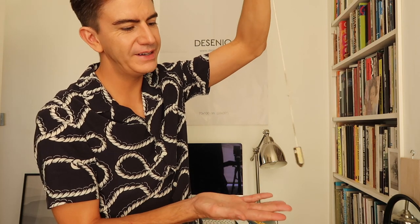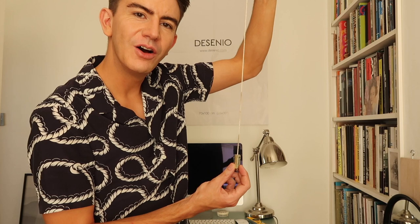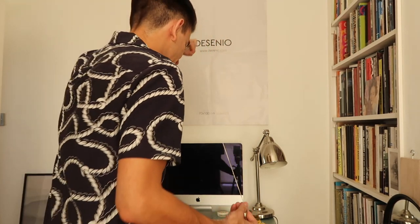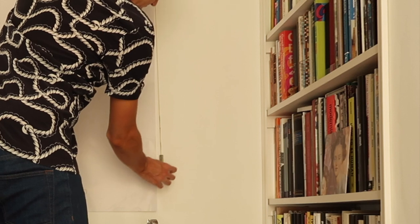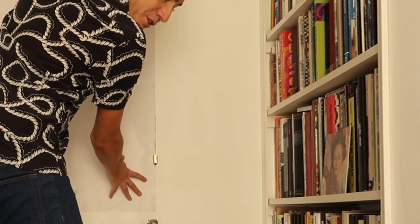Another little tip you can use is one of these weights on a string that usually you'd use for wallpapering, but you can just hang it on the side of your piece of paper on the wall and just check that the string hangs down straight, and gravity will let you know if you've got a straight line. So I'm just going to hang it on the top here and we can check to see if that lines up. If it falls naturally in a straight line, then you know you've got it.